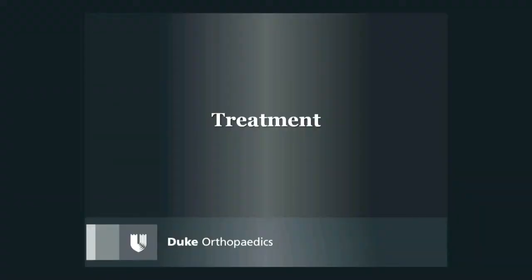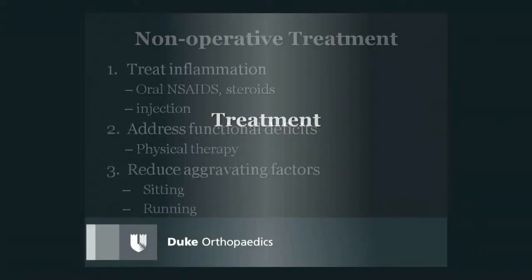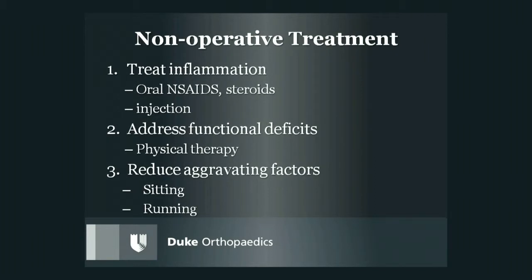So we'll talk a little bit about available treatments for these problems. Definitely spend some time on the non-operative treatment, because that's really where you can help us help you, and this is really to engage in this. You can be a lot more successful with it. You really think about it in three ways. You want to treat the inflammation, the soreness, and the pain that you have, but what's going to make you better in the long term is to address those functional deficits.